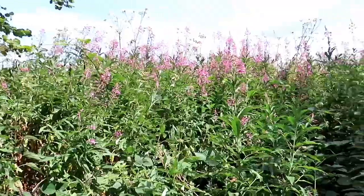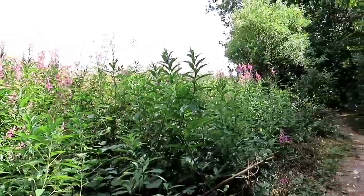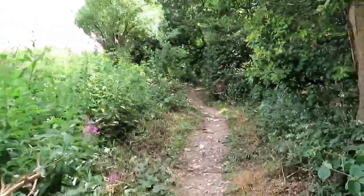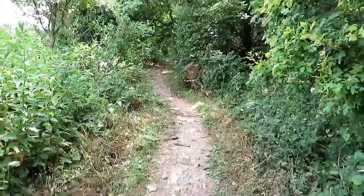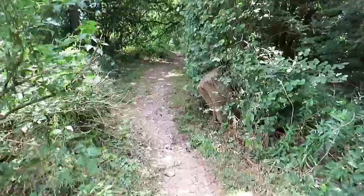So now I'm up top and then I'm heading back down. A chance to catch my breath. But it's a really, really good walk. It's bloody hard work getting up here. But now you can just walk along and then drop back down to Boxley Church. And it's a very good walk.